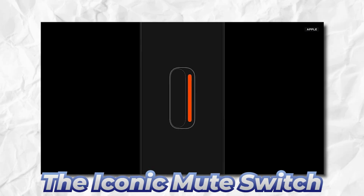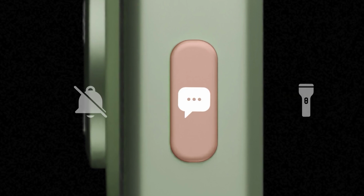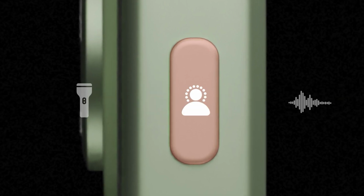The iconic mute switch is getting a makeover. It's being replaced with a multifunctional action button on all iPhone 16 models. This versatile button can be customized to perform a variety of tasks, such as launching the camera, activating the flashlight, or even triggering your favorite shortcuts.